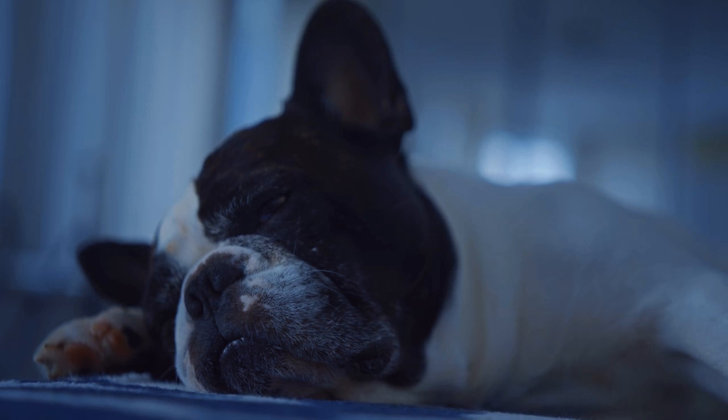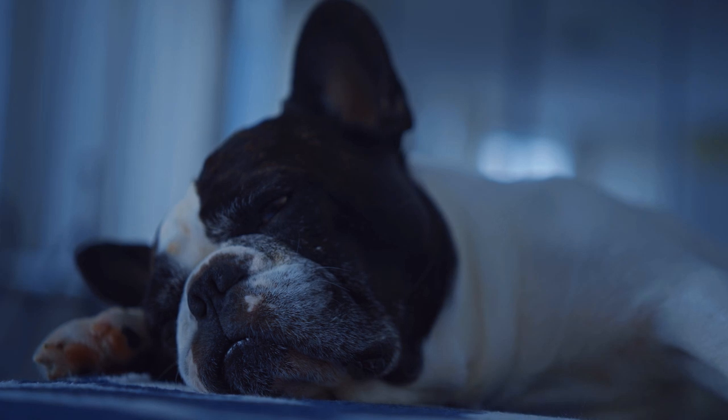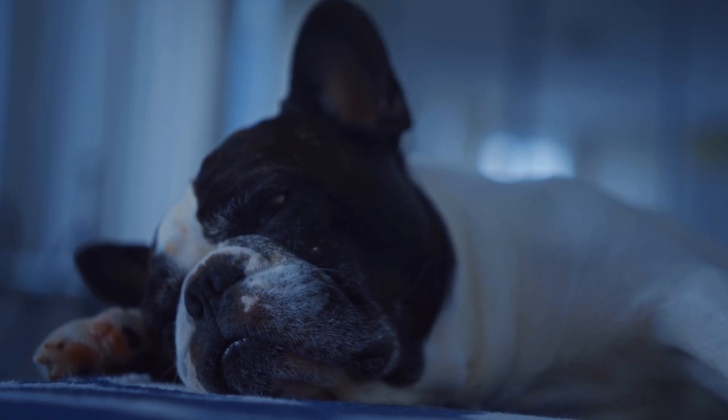As the temperature rises, dogs start panting heavily to cool off. But the problem is, sometimes panting alone isn't enough to prevent heatstroke, which can be dangerous.